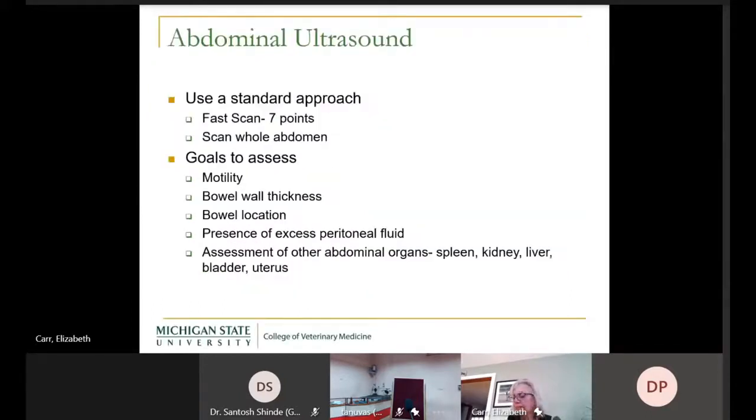Abdominal ultrasound: when you approach abdominal ultrasound, it is important to scan the whole abdomen. As you get better at it, you can easily scan the abdomen of a colicking horse in less than 5 minutes and get a fairly thorough exam. The goal when you're doing ultrasound is to assess motility of the bowel, wall thickness of the bowel, and bowel location. And again, this is subjective.